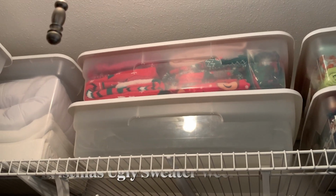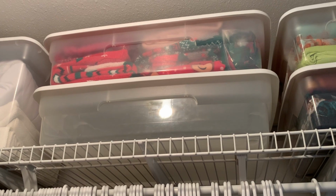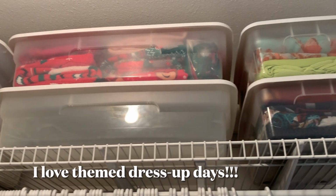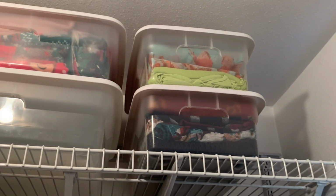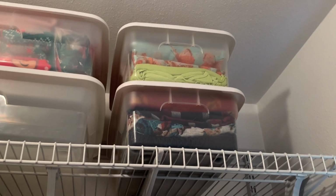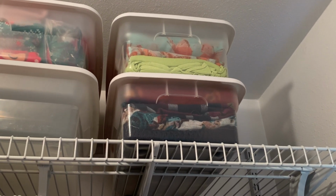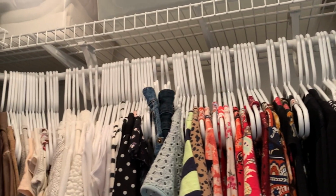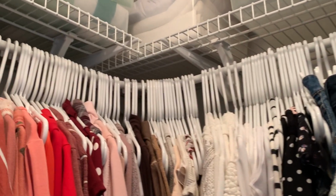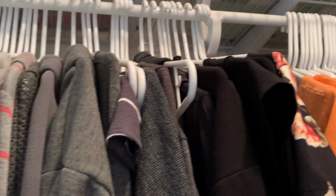And that just houses all my ugly sweaters for the week at school that we are allowed to wear ugly sweaters. So I have quite a few of those. And then these scarves, I probably should go through, but I'm not going to do that this go around. I'll save that for a later time. But yeah, I just need to start moving this section right here and getting those hangers turned around. And I'll show you what it looks like when I'm done.